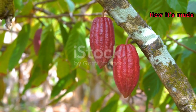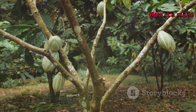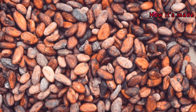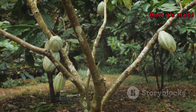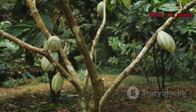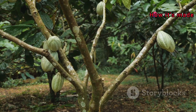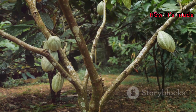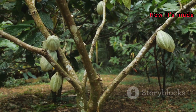Cocoa beans come from the cacao tree. This tree grows in hot, rainy climates. The main producers are countries near the equator. Ivory Coast, Ghana, and Indonesia are top cocoa bean producers. Cacao trees need special conditions to thrive. They grow best in temperatures between 20 degrees Celsius and 30 degrees Celsius. They also need plenty of rainfall. These trees can grow up to 15 meters tall. However, in plantations, they are kept shorter to make harvesting easier.